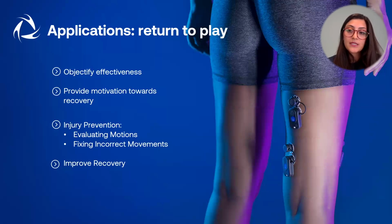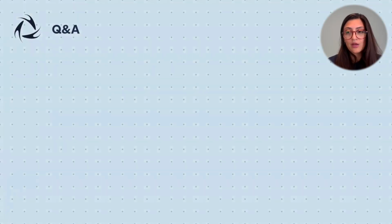But, for example, the same test could also be used for injury prevention to evaluate the muscular activity and, in particular, the timing of the contraction of the thigh muscles to see if they activate promptly to protect the knee joint during the fall. So that was briefly our technology, and how it can be used in some practical examples.